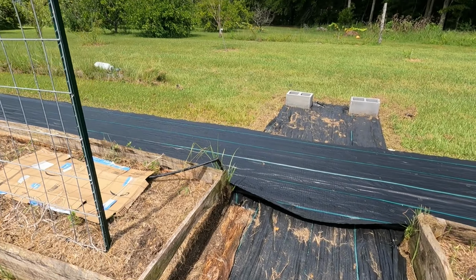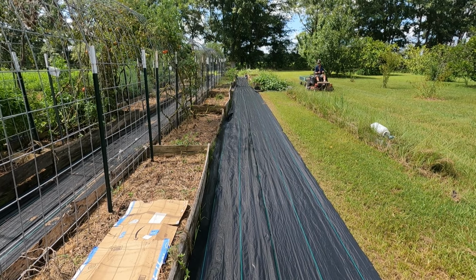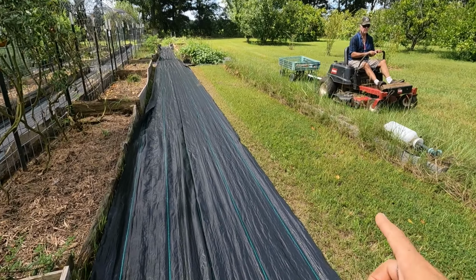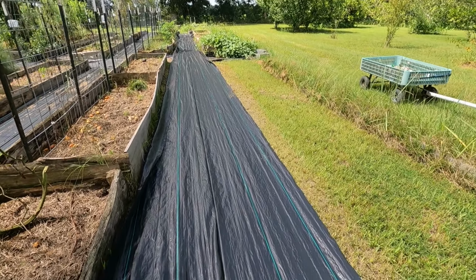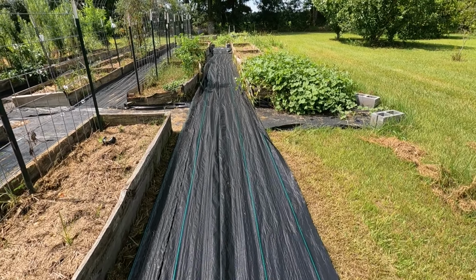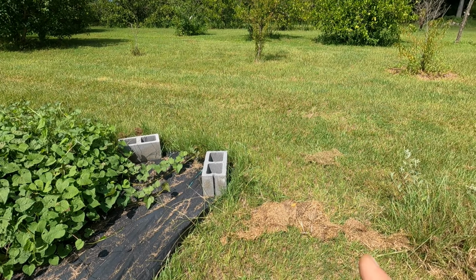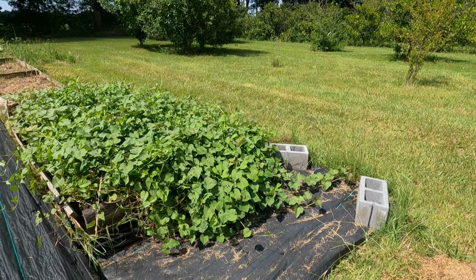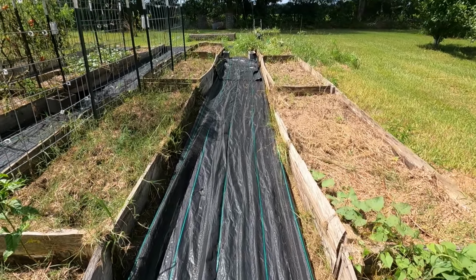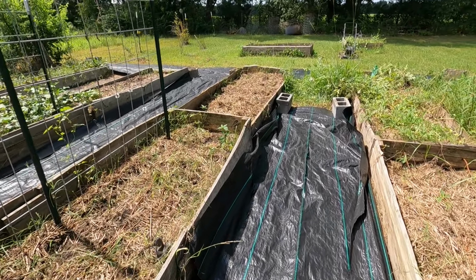Well, we're getting there. Like I said, we don't have any stakes yet, but we're just using bricks to hold it down. So this here is going to be a garden bed once we change over to the cinder block beds, which we had tried to do this spring, but we ended up changing our minds on how long we wanted the bed, so we need more bricks. But it's getting there, but we're all suffering. It's really hot out today.